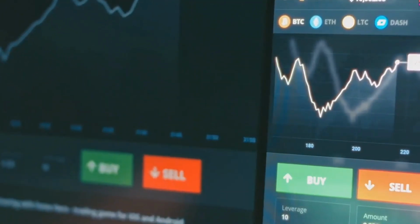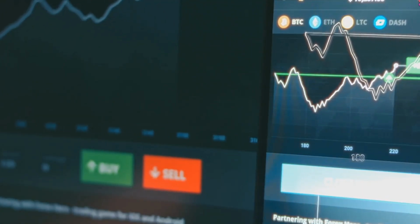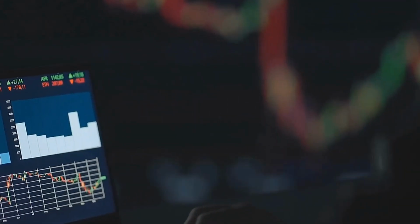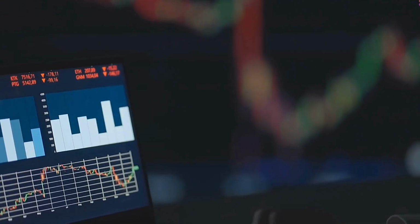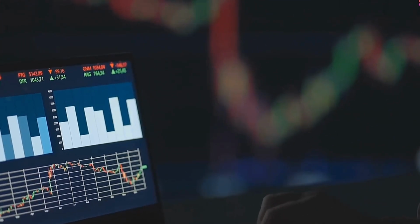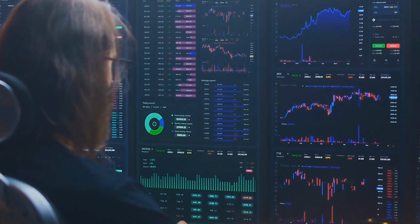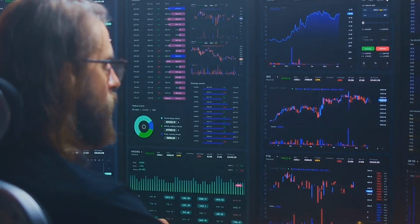Its intuitive design and comprehensive features make it a go-to choice for those looking to navigate the complexities of the financial markets with ease. Whether you're looking to dip your toes into the world of trading or seeking to expand your investment portfolio, Binomo provides a seamless and intuitive platform. The platform is designed to cater to the needs of all types of traders, from novices to experts, ensuring that everyone can find their footing in the trading world.